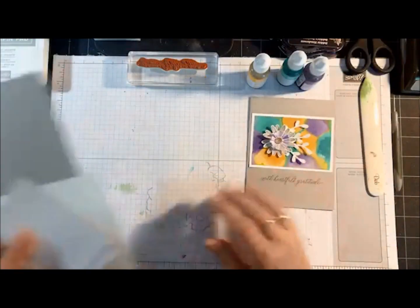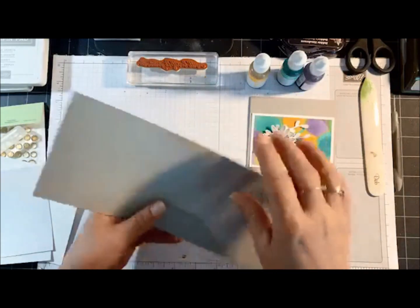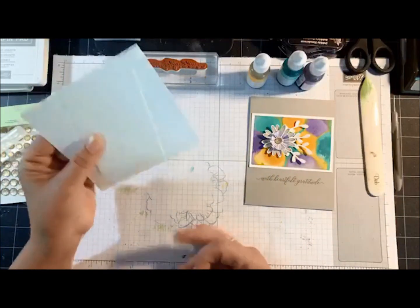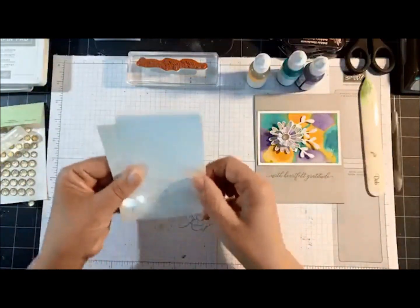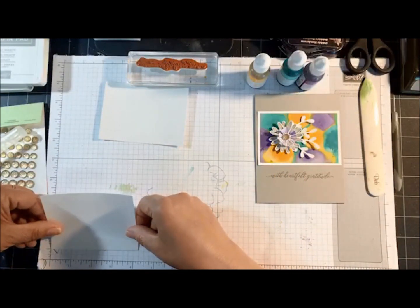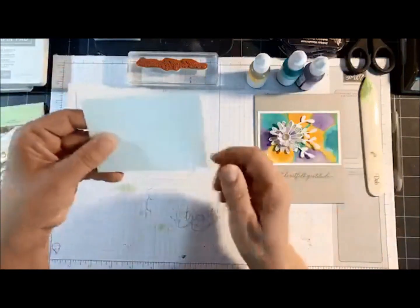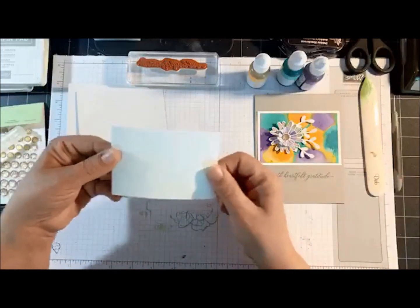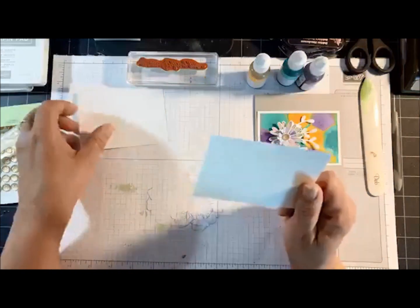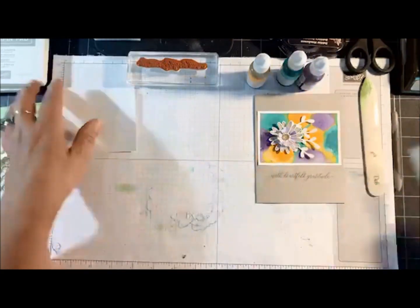So for cardstock, I'm using gray granite, 11 by 4 1/4, scored at 5.5. I've got some just scrap pieces of white to do my stamping and punching. Glossy paper, I'm going to do 2 different ones with you. And these measure 4 1/4 by 3. And actually this white is my layer, it's not a scrap. Whisper white, 4 inches by 2 3/4. So I'm going to cut this down to fit inside here once it's dry.